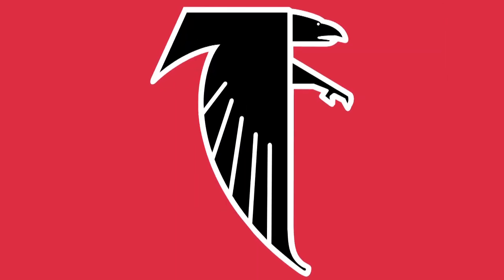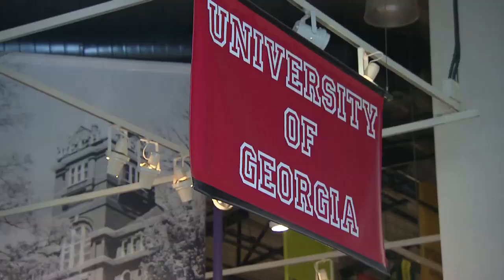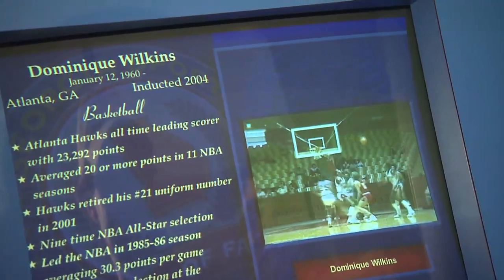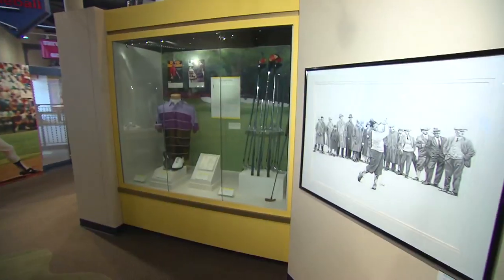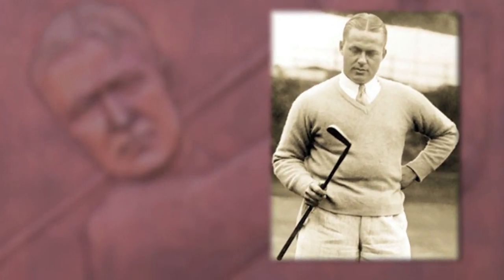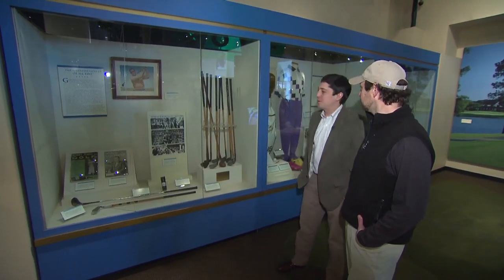Reggie Wilkes played at Southwest High School in Atlanta, then played for Georgia Tech. Went on to a great professional career with the Eagles and with the Atlanta Falcons. Priceless memorabilia from UGA, Georgia Tech, the Falcons, Braves, Hawks, and even tributes to legendary Georgia golfers, including the incomparable Bobby Jones. I like to say he's the greatest golfer of all time. Not too many people would argue with that.